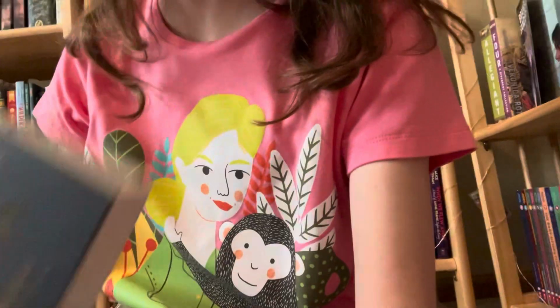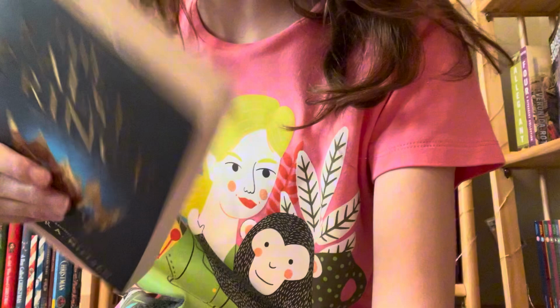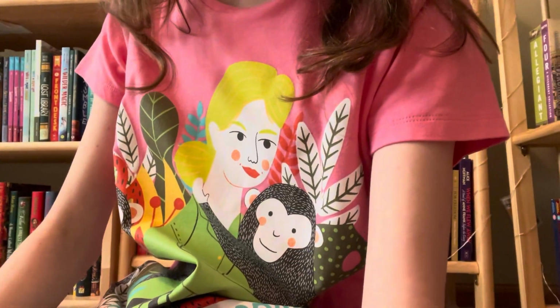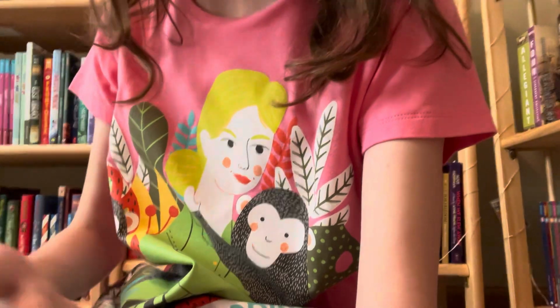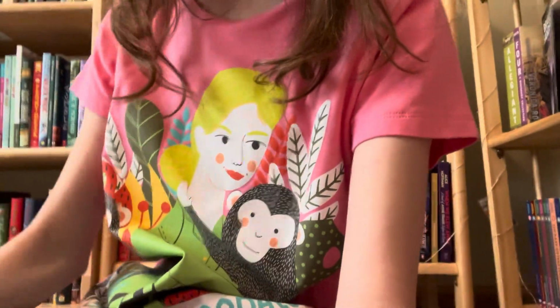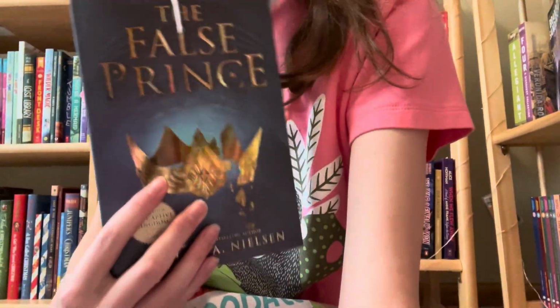I'm currently reading The False Prince. I started this yesterday because I finished The Witch Haven yesterday. But we didn't go to the library, so I wasn't able to get Legend. And then Pretties, the next book in the Uglies series, didn't really sound interesting to me. So I thought I would pick this up because I've been hearing really good things about it.